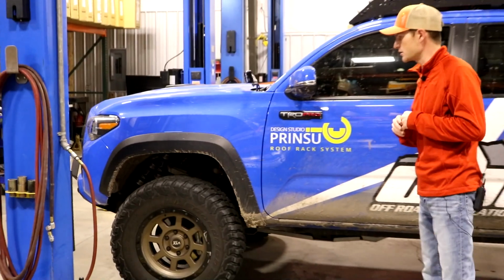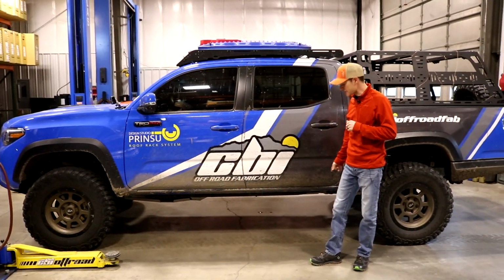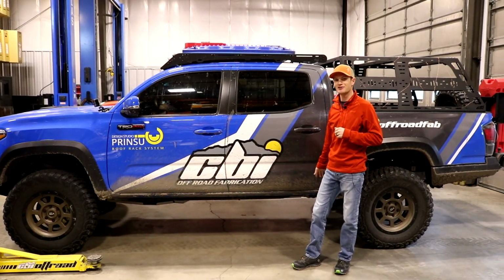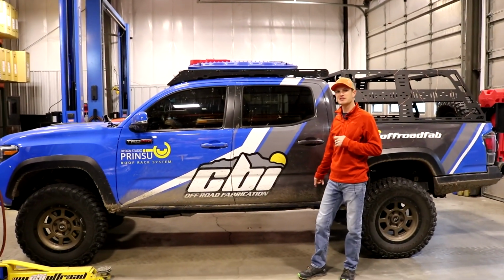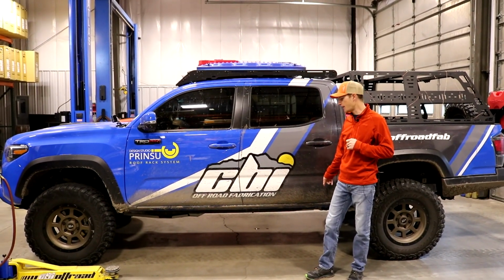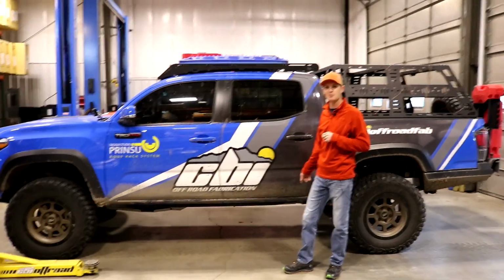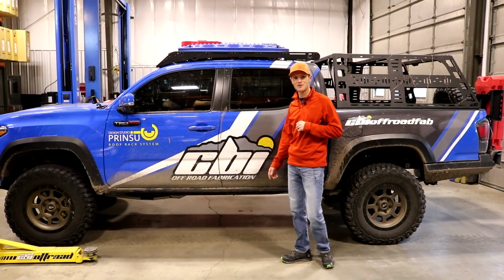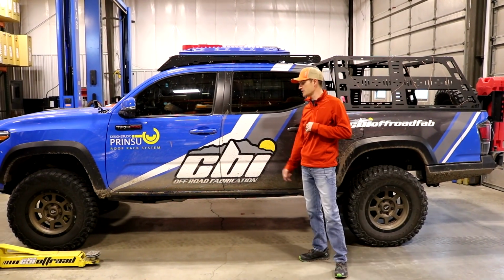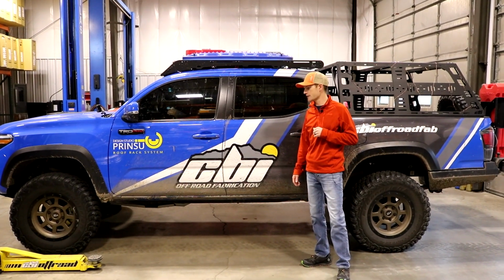Of course, we have their billet upper control arms. I don't have rock sliders or side steps right now. I was previously running our side steps, but we just took those off this week because we're testing out a new powder coat. Those haven't been put back on. Maybe today, actually, they may get put back on, if not Monday. We'll run either our side steps or our rock sliders. My favorite is our rock sliders with the kick out.